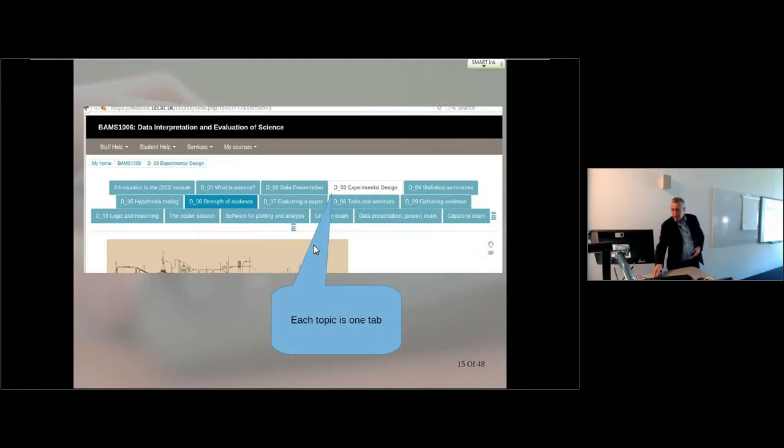So let's have a bit more detail about that. In practice, we all know our beloved Moodle. We all love Moodle, don't we? No? Oh, I wonder why that is. There are different ways of organizing Moodle, but basically each topic is a tab. So this is a course that I put together on data interpretation and evaluation of science. I wanted to teach them how to use statistics in the context of evaluating science. So I divide it up into these sections: what is science, a little bit there about Karl Popper and all those people, data presentation, why you should never, ever, ever use Excel, experimental design, and so on. So each topic is one tab.